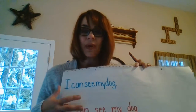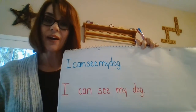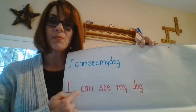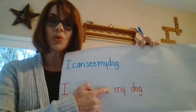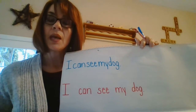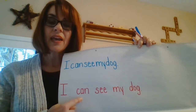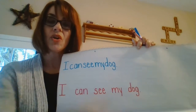If you said spaces, you are correct. Because look at the sentence now. Now there's a space in between each word. And I know it's tricky on this camera to see because it looks like I'm covering parts of it. But there's a space. And now it's easy to see that it says, I can see my dog.